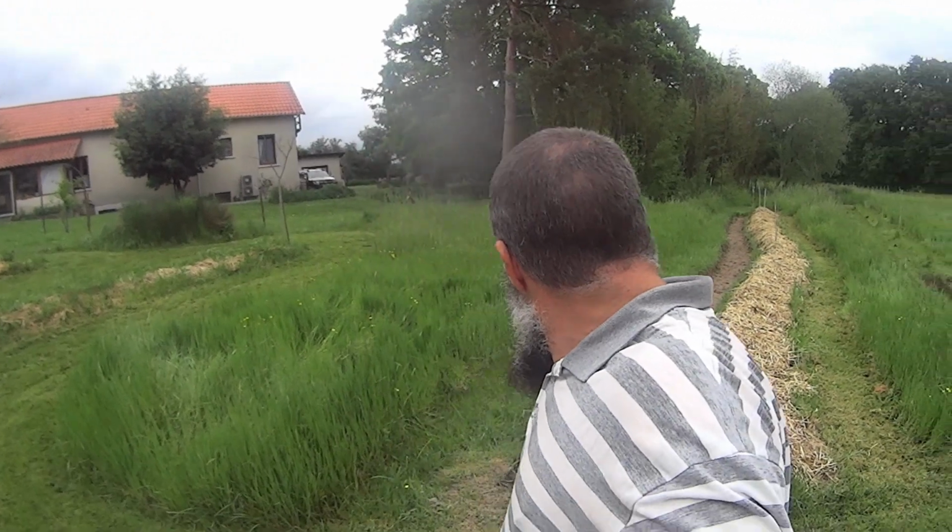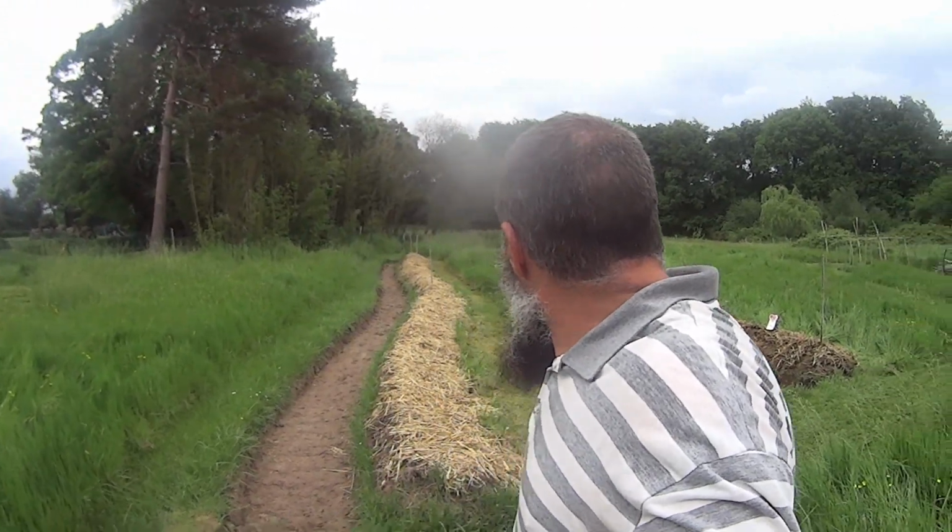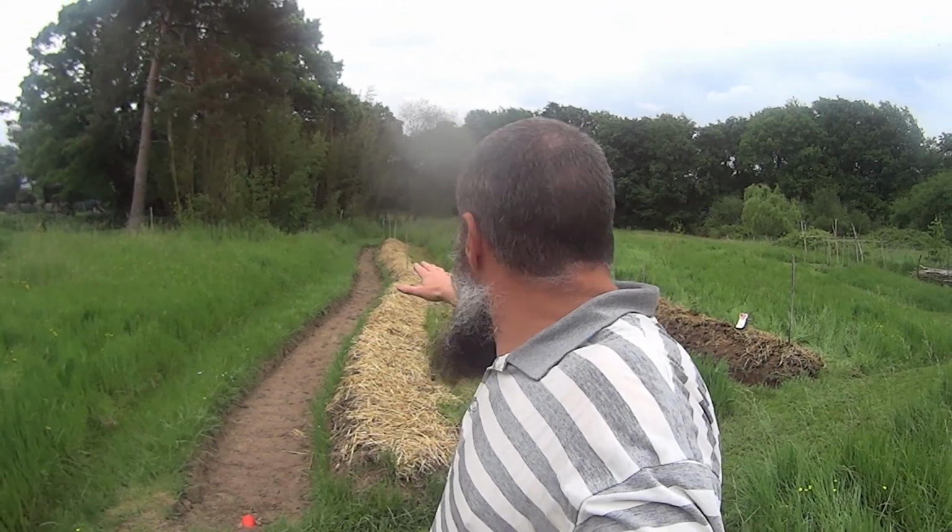So when the pond does fill up, instead of it overflowing and making the bottom a boggy mess, it will send the water down there and spread the water along the swale, which will stop you having bog because it'll be spread. And you've also got that swale there to catch the water. When there's too much, it'll end up in that swale.